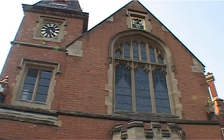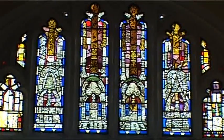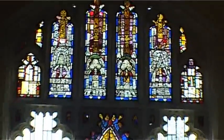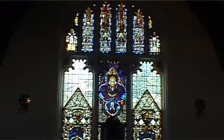The central section of the building, which includes the enormous perpendicular window that dominates the first floor, was remodelled in 1872. Beyond that window is the audit room, where on Trinity Day all the accounts are examined and approved and a great feast is held.